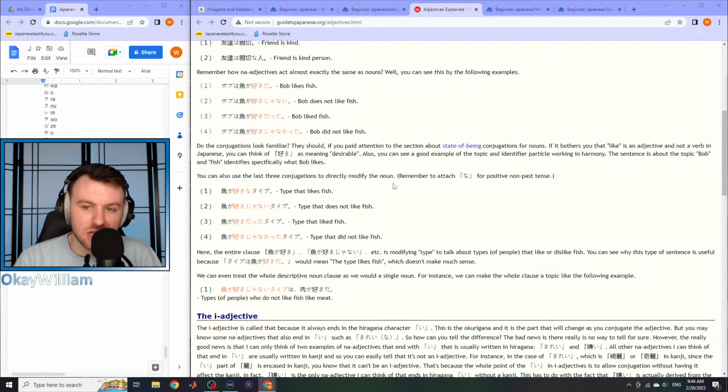You could take this as a good example of the topic and identifier particle working in harmony. The sentence is about the topic Bob, and fish identifies specifically what Bob likes. Fair enough. You can use the last three conjugations to directly modify the noun. Remember to attach na for positive non-past tense. Okay, so sakana ga suki na.